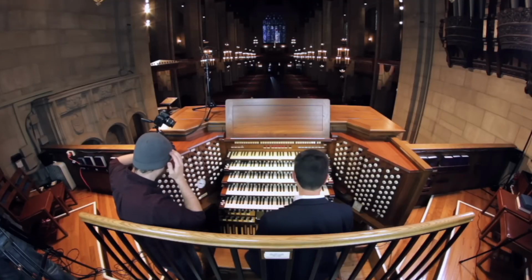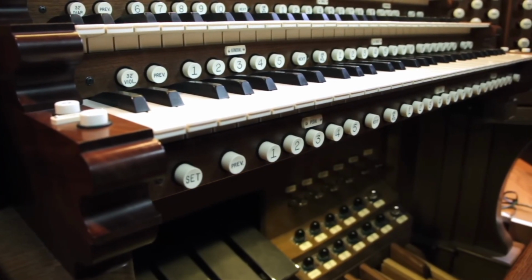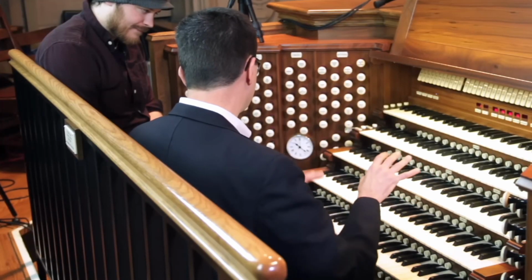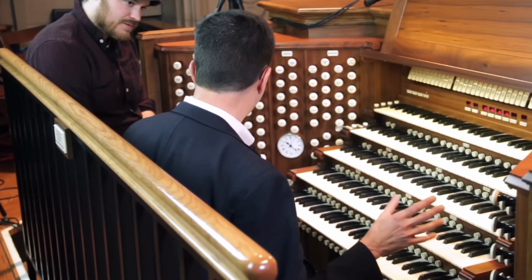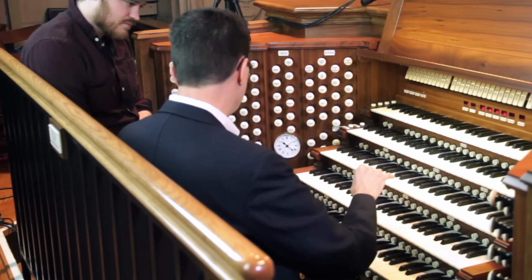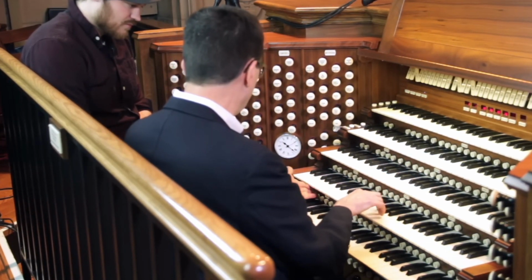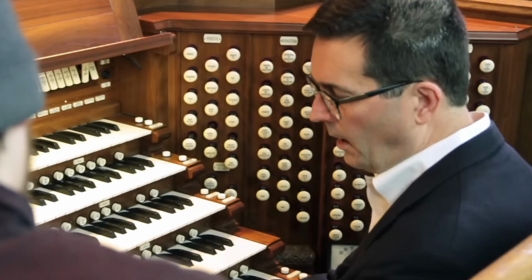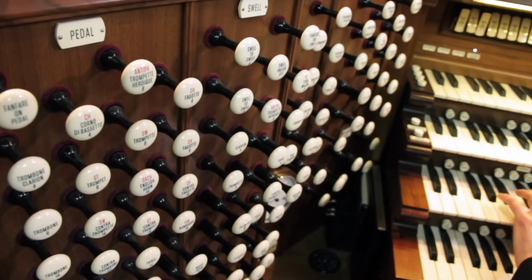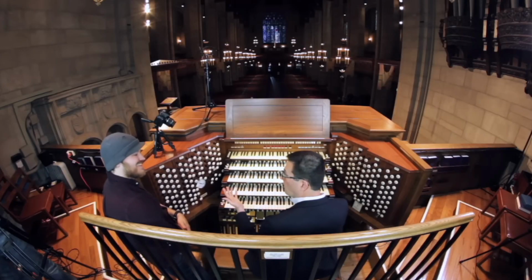That's amazing. Below each keyboard, you have these white buttons, and these are called pistons, and they control the sounds of the organ. The organist presets sounds into the pistons so that as you hold a chord and press the piston, you get a different sound.